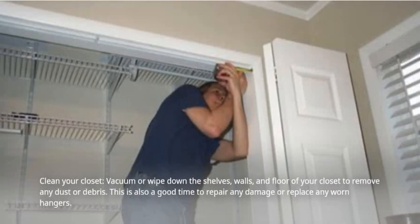Clean your closet. Vacuum or wipe down the shelves, walls, and floor of your closet to remove any dust or debris. This is also a good time to repair any damage or replace any worn hangers.